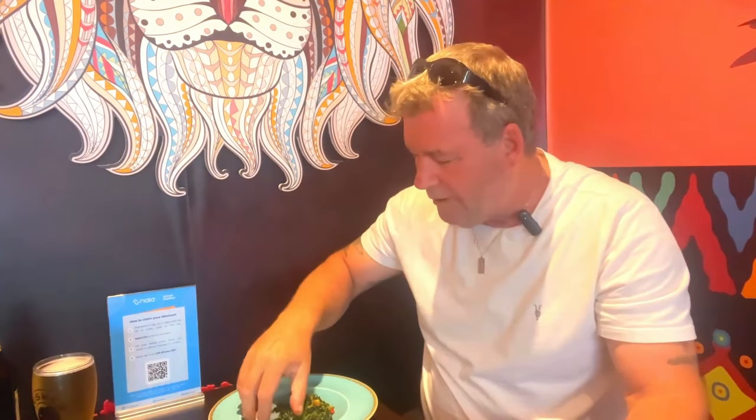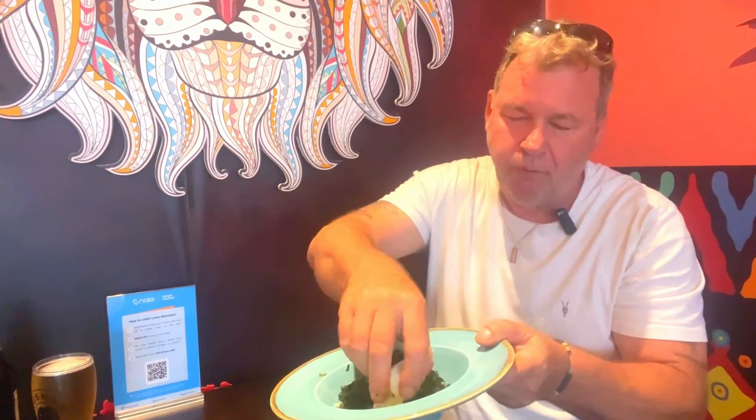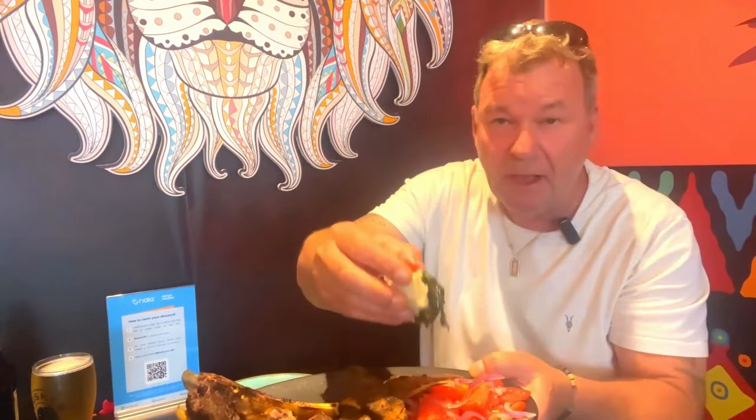A little bit of the ugali, wiki. Some of that kachumbari salad.